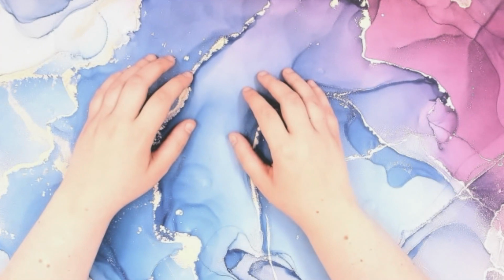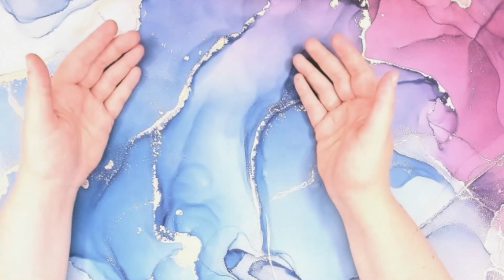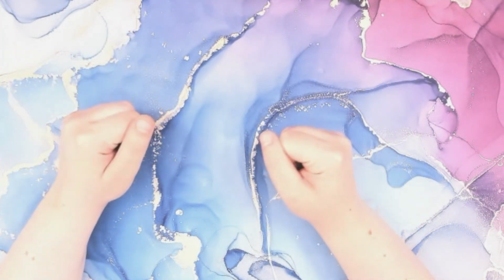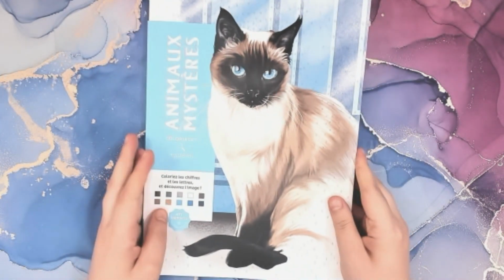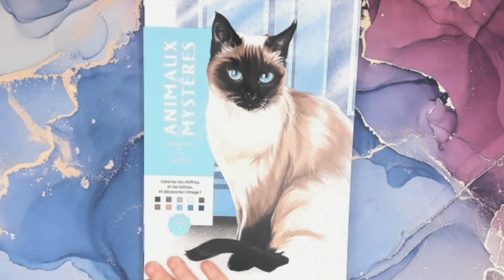Tonight I thought I would do a little bit different of a flip through. It is actually a color by number, but I am going to show what the images are. I think it's going to be a fun color by number book. I haven't done it yet. Had it for quite a while. It's a pretty heavy book. I did purchase this off Amazon a while back.